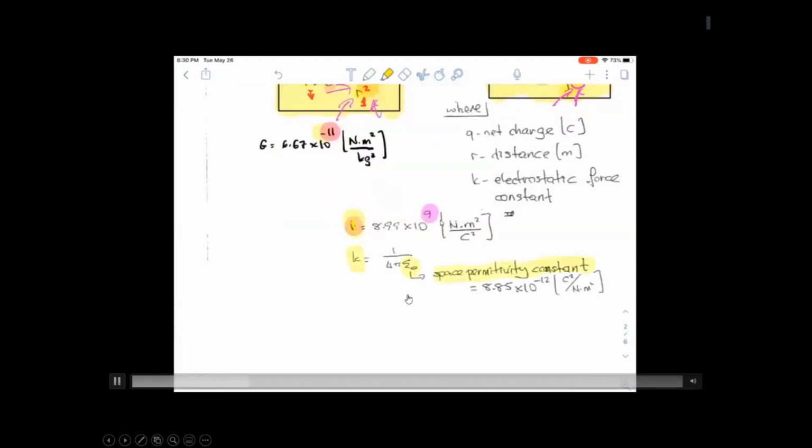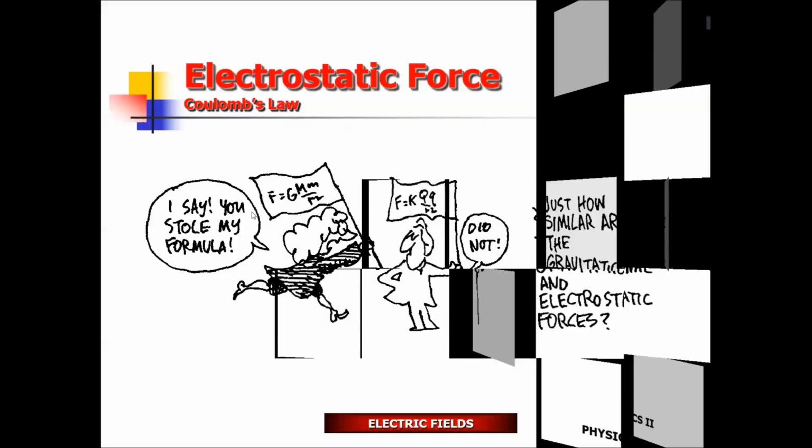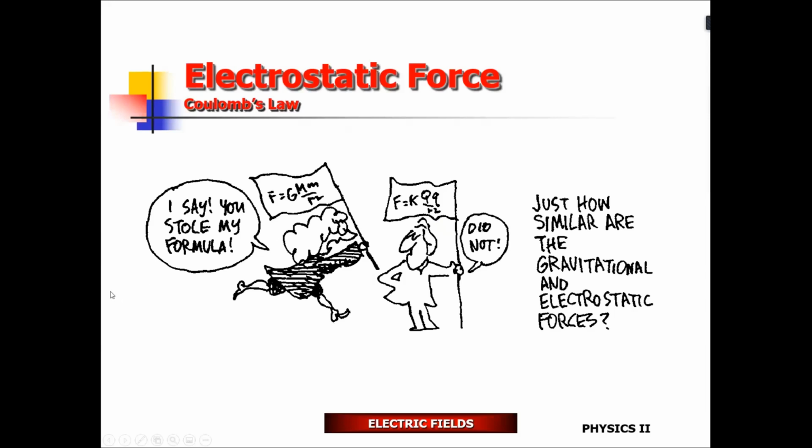All right, so what else do we have? The space permittivity constant requires a little bit of massaging here. This is the strength of the electrostatic force that could be expressed in terms of a different constant, which is known as the space permittivity constant, which means that the electrostatic force does not travel in space at an infinite speed. This is going to put the brakes on how fast the electrostatic force can travel from point A to point B. That's what it means. So the formulas look the same.